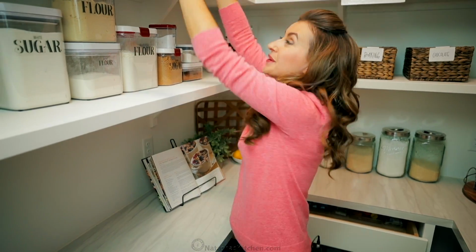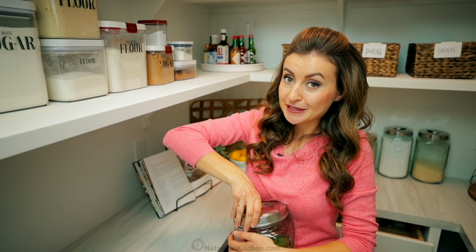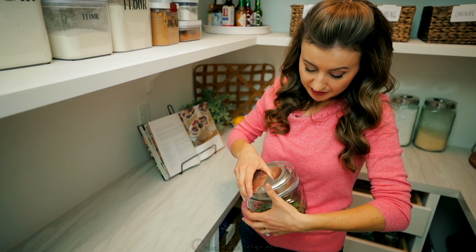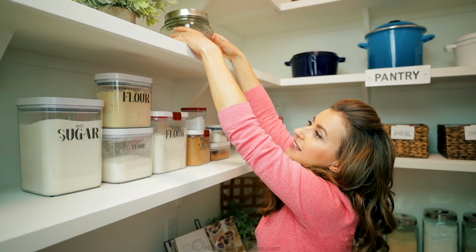And over here, we keep our jar of bay leaves. And these actually come from my mother-in-law's yard. She grows bay leaves. Oh, they smell so good. And they make soups taste really good. That's why you'll often see bay leaves in our soup recipes.